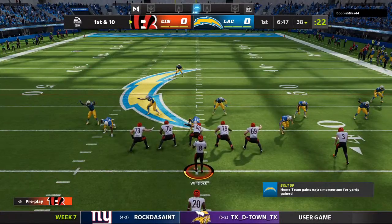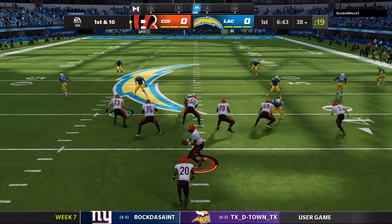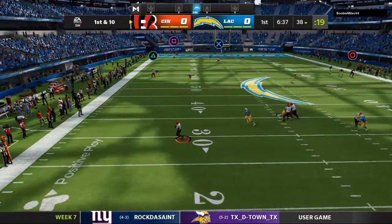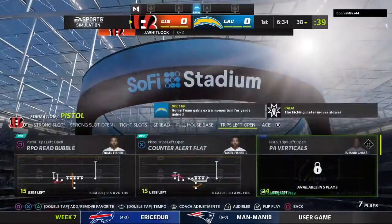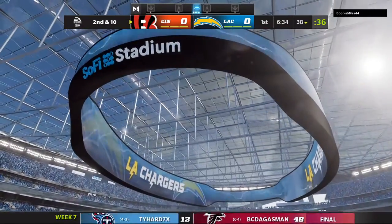So here's a first and 10 at the 38. Off the play fake. Whitlock. Now he's going to go up top over the middle. And this is dropped. Oh, boy. A chance for a big play early, but he could not secure it.